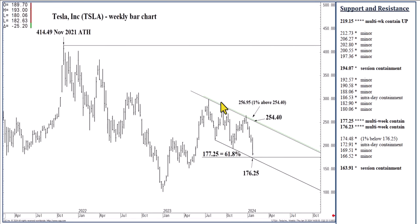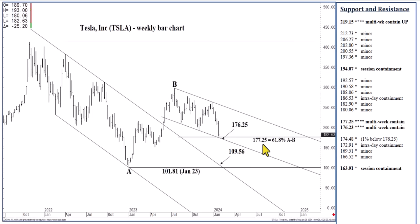Remember, there's a descending 2/3 speed line that comes down in the same vicinity, where once again we can top out, say through March, and fall away again. We can once again fill this formation out for the next few months. Now, there's nothing to say that we absolutely will. And once again, I will just remind you that if we settle today below 176 and a quarter by the required 1% margin, 174.48 or lower, we enter another significant sell signal with increased downside acceleration.